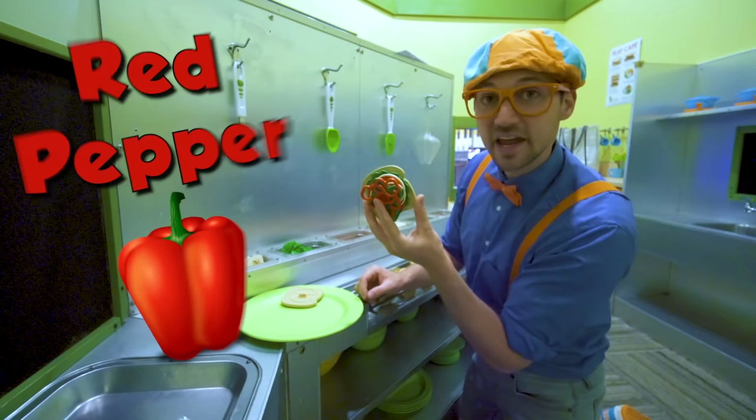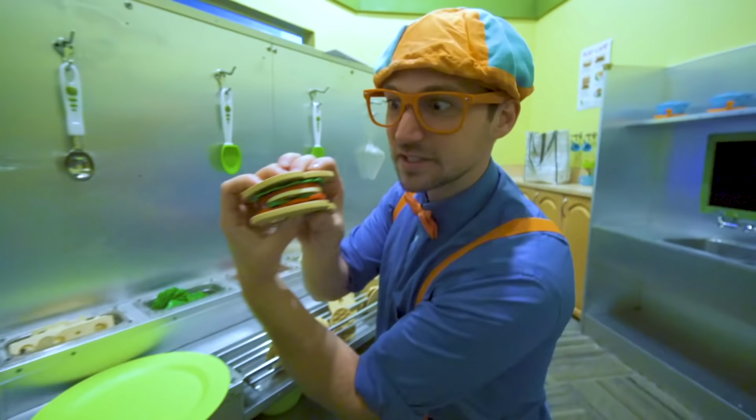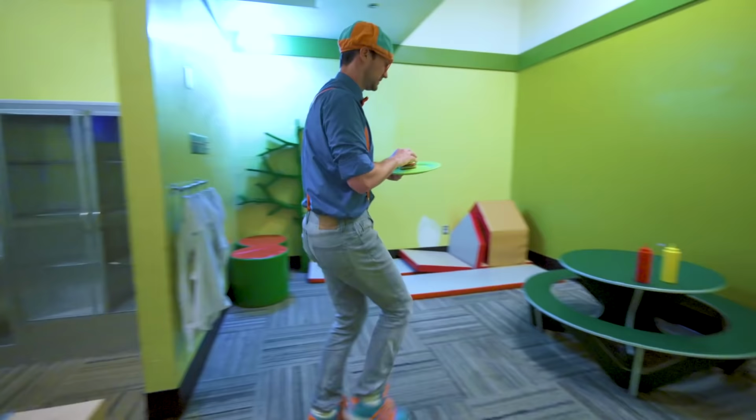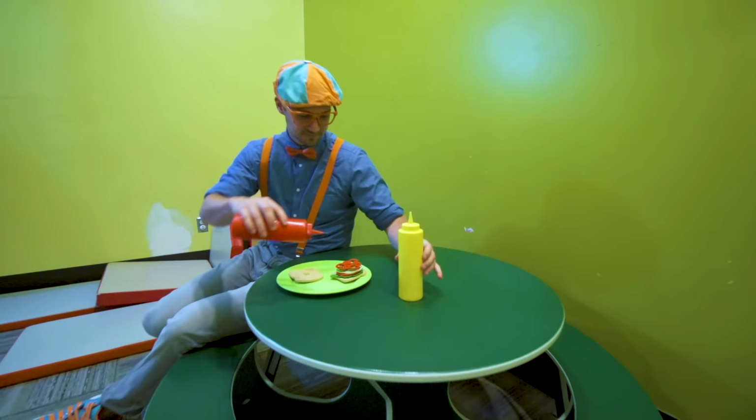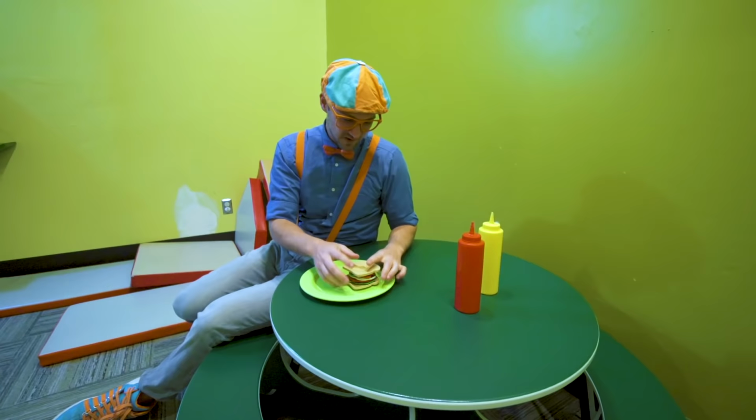Okay, let's put the last piece of bread on there. Oh, it looks so yummy. Okay, let's go to the table so we can eat our yummy lunch. Oh, hey, look. We have ketchup and mustard. Let's put some of that on there. Perfect. I love sandwiches. Sandwiches are great because you can put a lot of different things on them. You can try this sandwich or even a different sandwich at home.